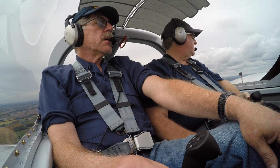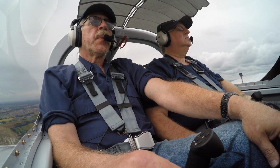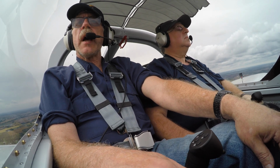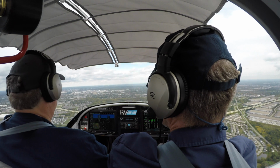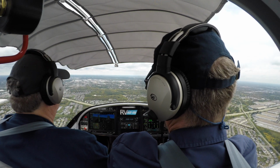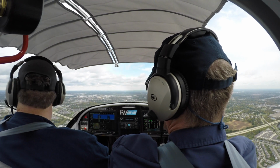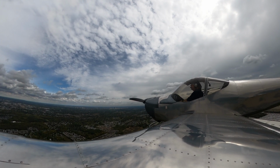Too many buttons. So try about 20 inches on downwind. By leaving the power kind of high at 25-ish, you end up accelerating and you keep having to trim for the new speed, and then when you leave power back, you're going to have to trim to slow down. Alright, you're going to slow down anyway because you're going to put the flaps down. Good.